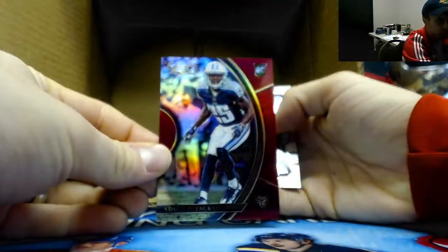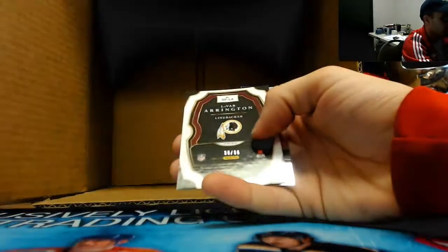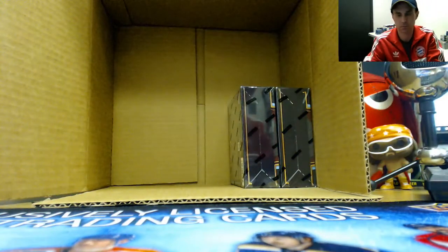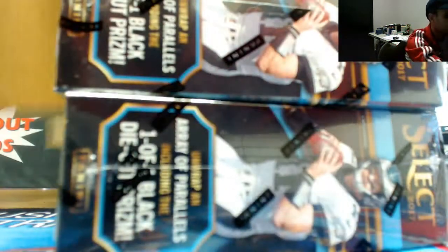Adoree Jackson, red, the Titans. The 99, Washington Redskins autograph, LaVar Arrington. Goes to AJ. Hale, and Cooper Rush for the Cowboys, blue die cut, 299. All right, we got two boxes to go here.